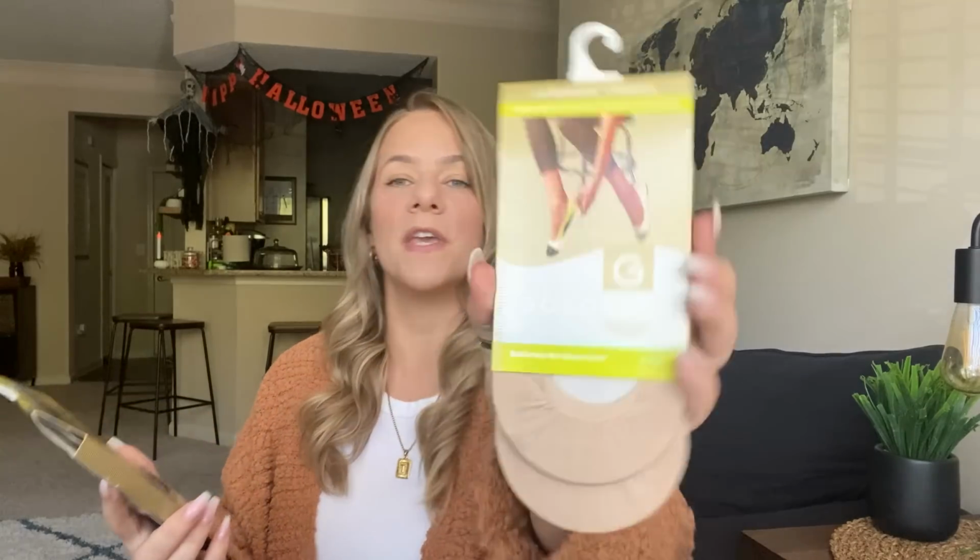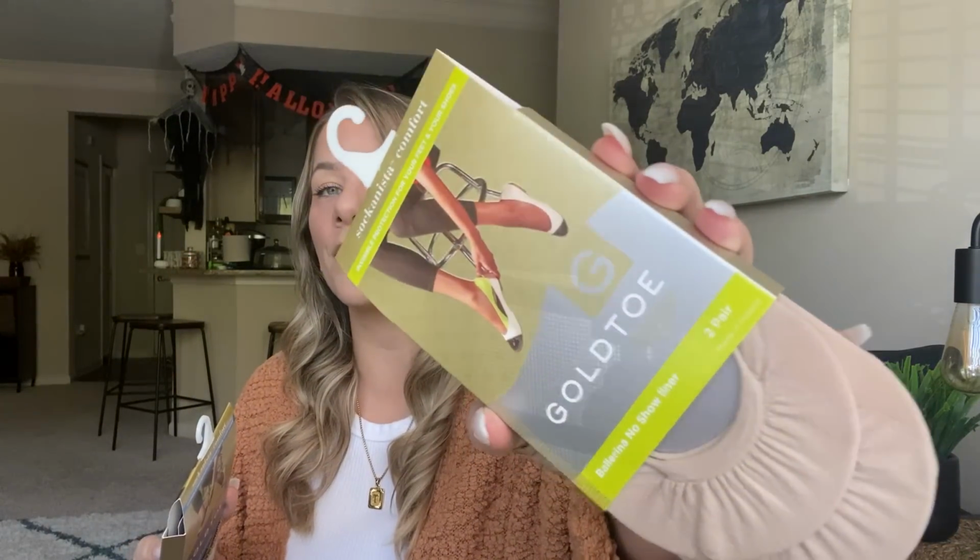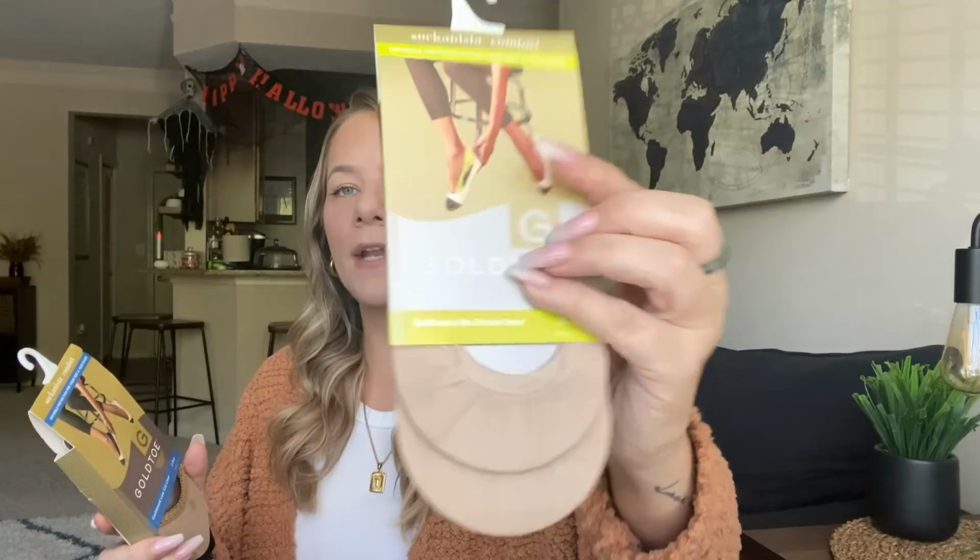I found more Gold Toe socks, but this time these are women's. I found a lot of men's Gold Toe socks. These are the kind that I like. These are ballerina no-show liners, cushioned low cut liner. They're a tan color that you would wear with mules or loafers or things like that. You get two pair in here, and they're like pantyhose material, and it's a really pretty neutral color, which I love.